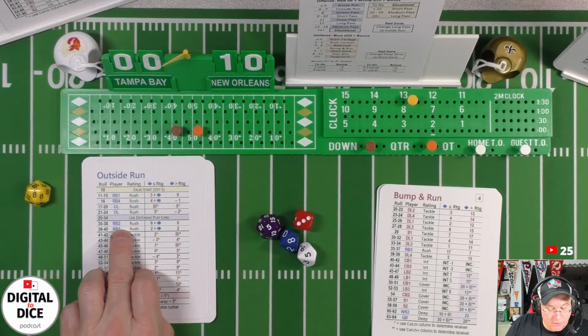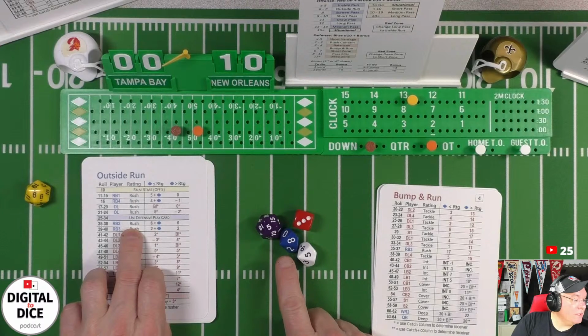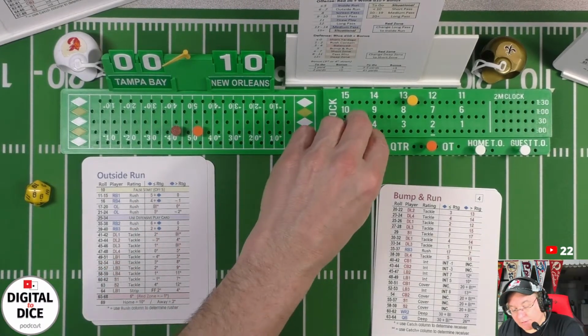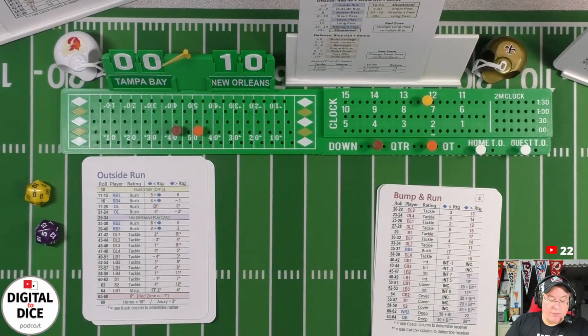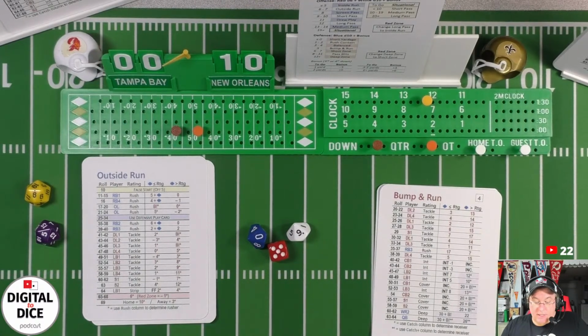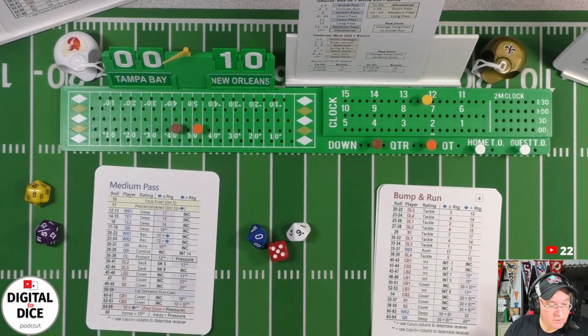35 is going to be, is the RB2 rush 8? I don't think so. Anthony Davis is a rush 3. So absolutely nothing. They stuff him at the line, and that's going to bring up a 3rd and long for Tampa Bay, 3rd and 10. So we have a 14 and 6. It's going to be 20. It's going to be situational. So we're going to go medium pass again on 3rd and 10.